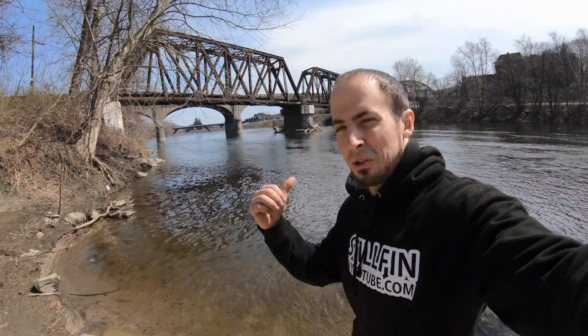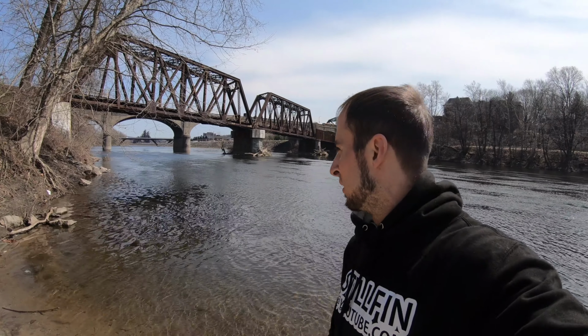Still Finn, Matt here, and today we're going to be going in the river looking for river treasure. I'm hoping this spot is two fish down from when Stiff Chin and me hit it up last. Fishing season just started up here, so we might find a lot of fishing gear, especially since it's a very popular place to do so.